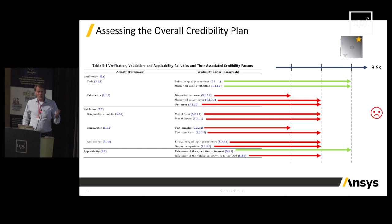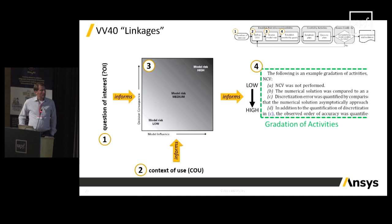So one slide I came up with recently that I thought might help folks understand how the different elements of these first four blocks of the VNV 40 standard fit together is this one. And so we see circles 1, 2, 3, 4, if you look on the upper right, represent the question of interest, context of use, model risk, and credibility goals. Okay, so we have the question of interest, right? Within the question of interest, you're always naming the device that you're interested in. Does my blood pump, whatever that is, right?